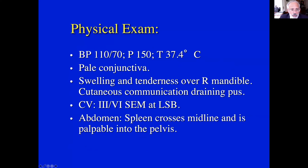On physical exam, his vital signs: blood pressure was 110/70, his pulse was 150, he was afebrile, he had very pale conjunctiva, he had swelling and tenderness over his right mandible, and a cutaneous communication draining pus out of his right mandible. He had a 3/6 systolic ejection murmur at the left sternal border, and his spleen crossed the midline and was palpable into the pelvis and was clearly the largest spleen I've ever palpated in my 30-some-year career.